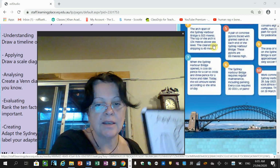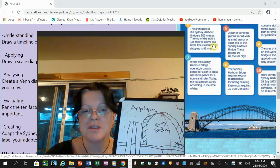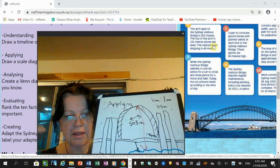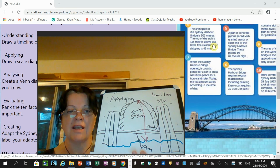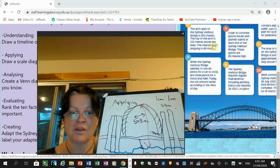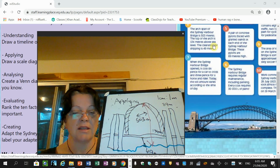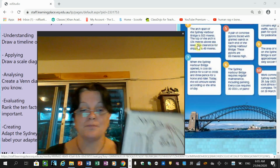Now you can see this skill's called applying. You can see how I've had to go back into that text and find that information, think about it, especially the scale, and apply it to the picture that I've drawn. And that's a reading skill. You've got to have a deep understanding of the text that you've read and be able to think that out logically to apply it. So have a go at that. That's a really good skill.